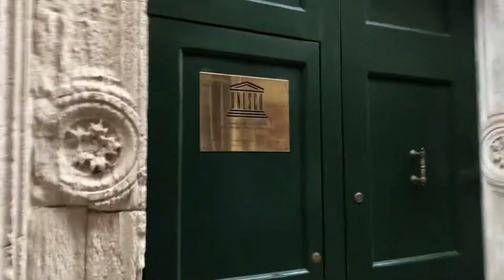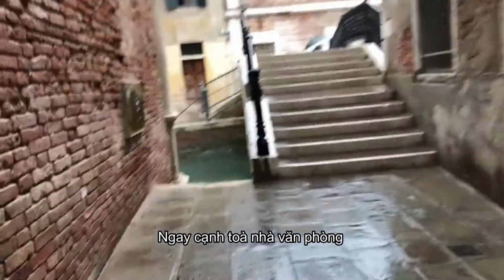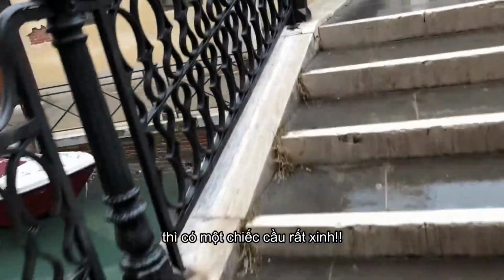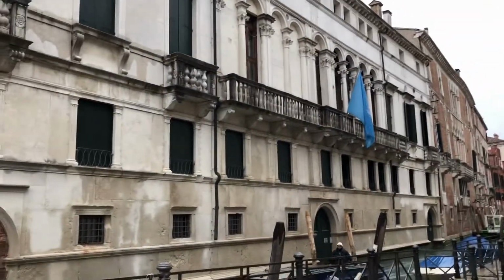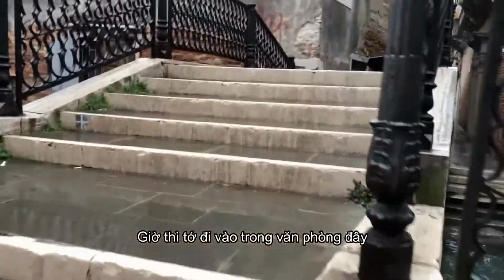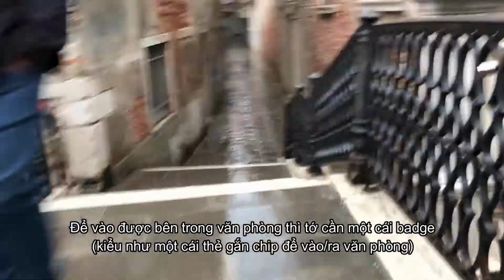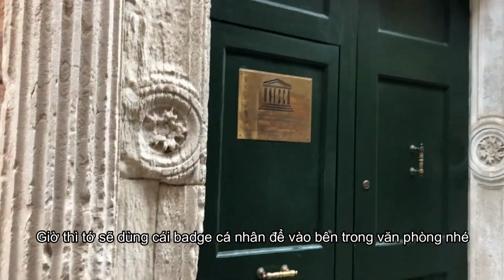So, you see, this is my office. And next to the office, there is a beautiful bridge like this. It's next to the canal. You see, that is the flag of the United Nations. So now I go to the office. To get inside the office, we need a badge. So yeah, I'm going to use this badge to get inside my office now.